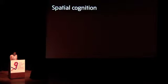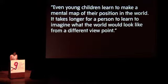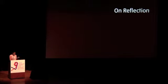So our second game is spatial cognition. Even young kids learn to make a mental map of their position in the world. It takes longer for a person to learn to imagine what the world would look like from a different viewpoint. So our solution to this was Reflection.